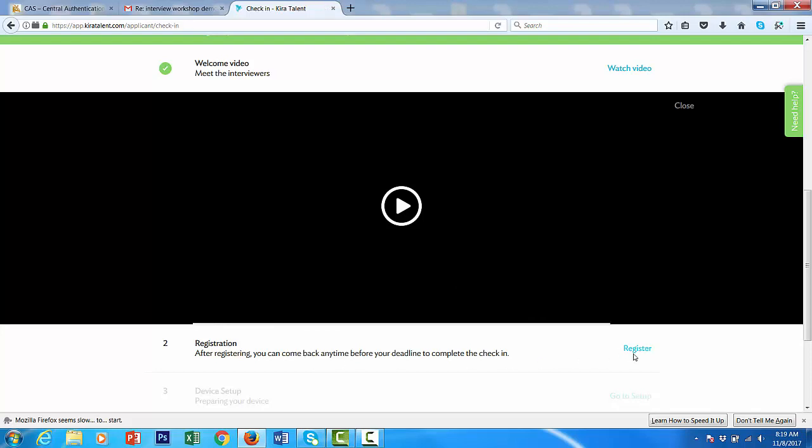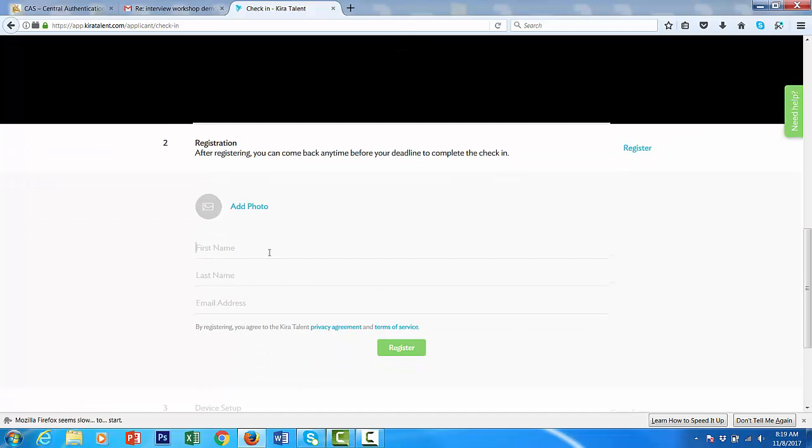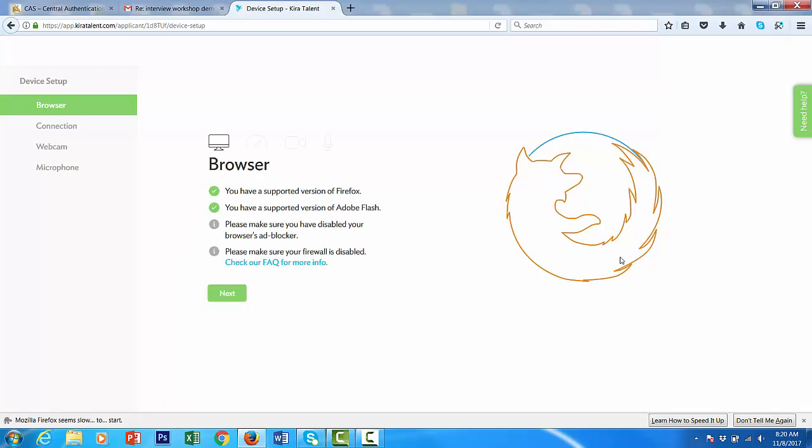Next, you'll complete the registration. When you register, it'll set up your account, but you do not have to complete the interview at this time. The next step is to set up your device and to make sure that everything is working properly. First, it checks your browser to make sure that you have a strong enough internet connection to complete the interview.